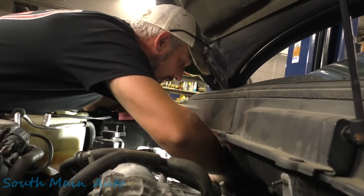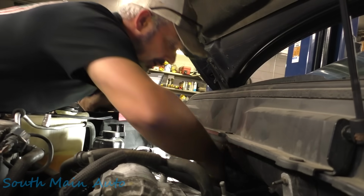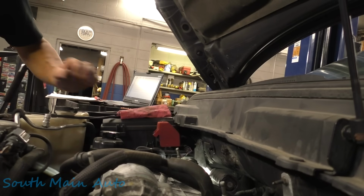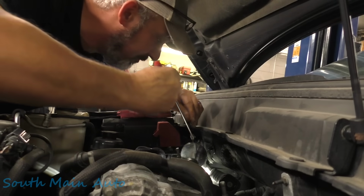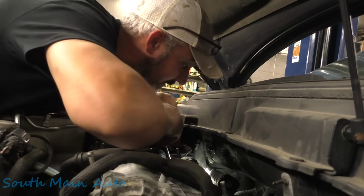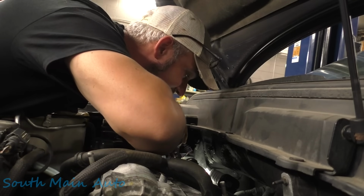I don't believe that the previous shops had replaced any cam sensors. I think they told me that they did the solenoids there in the end of the head. I think that's what they told me they put on it, for whatever reason, which I'm not sure. With no codes, no direction, I don't know why you would throw those parts at it. I just want to get a mirror down here and see if the solenoid has definitely been replaced.